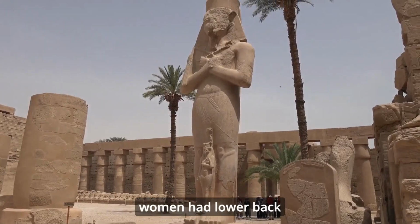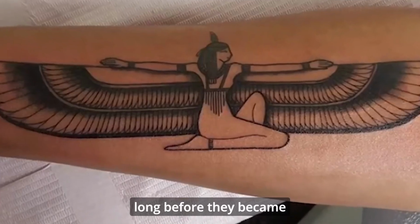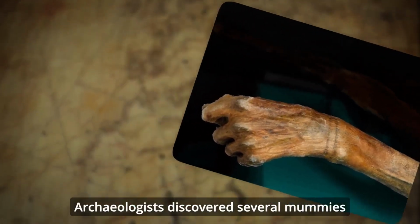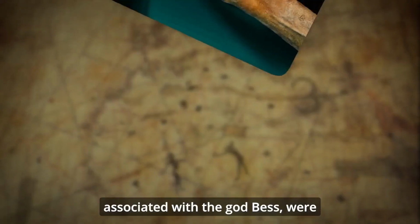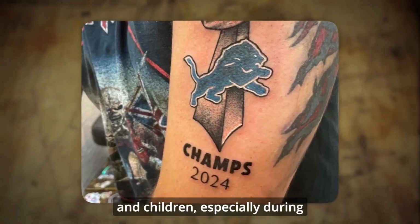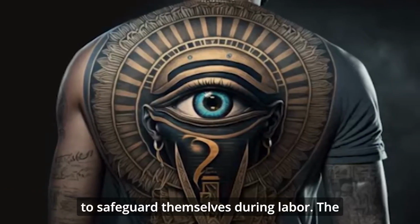Ancient Egyptian women had lower back tattoos, sometimes referred to as stamps, long before they became fashionable in the late 1990s. Archaeologists discovered several mummies on the west bank of the Nile River with ancient markings on their preserved skin. These markings, associated with the god Bes, were believed to protect women and children, especially during childbirth. Researchers think that these women got tattooed to safeguard themselves during labor.